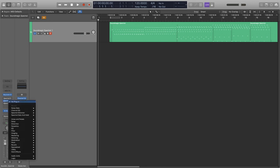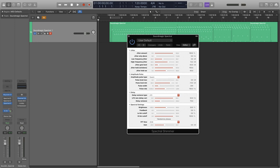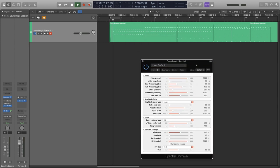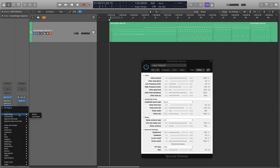Now let's try the spectral shimmer, which is one of my favorites, especially when I combine it with, you know, heavy reverb. I'm just gonna bring this down a bit and let's test it out. But you know what? Let's be a bit adventurous. Let's try and chuck a delay on here.